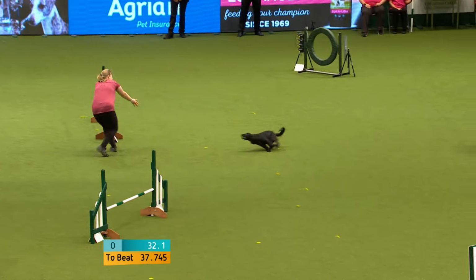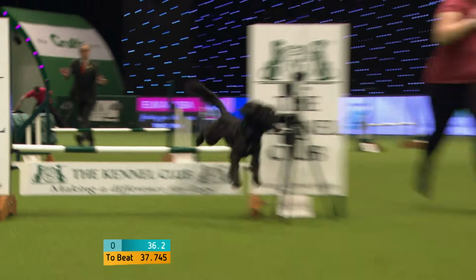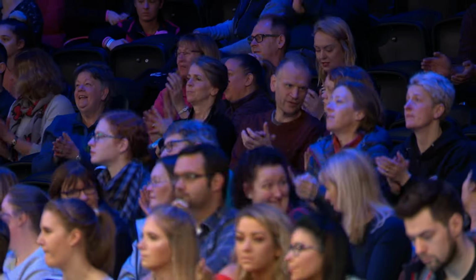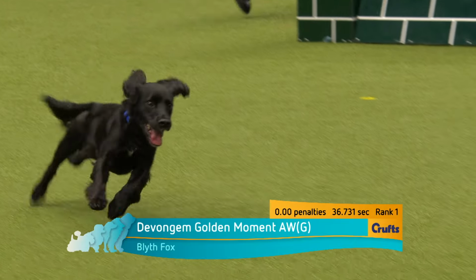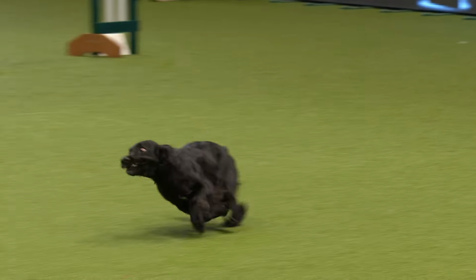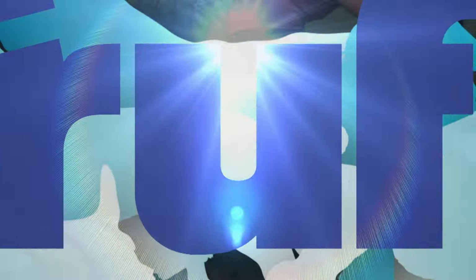Out on that jump. Oh, managed to recover it. Well done, Blythe. Well done. It's another clear round, 36.731. Well done. Goes into first place. Just managed to recover that one there, look.